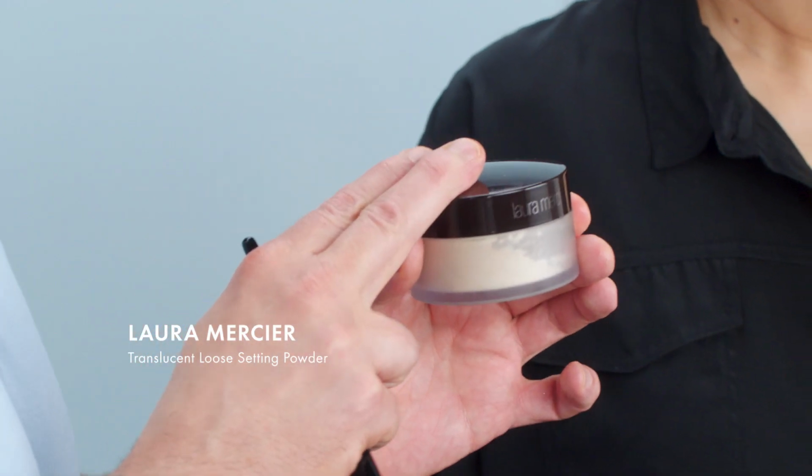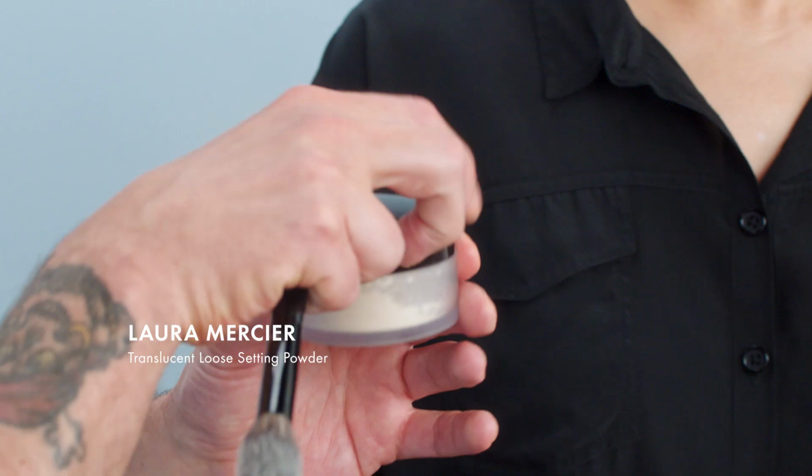So the final step to creating cloud skin, we've got our primer on, adding hydration, locking the foundation in place, a foundation that's got a beautiful luminosity to it, but we want just a touch of that soft, cloudy, matte effect. So we're gonna go for some trusty Laura Mercier translucent setting powder. Honestly, you can use any of your favorite powders, whichever one you like. I personally love this one.